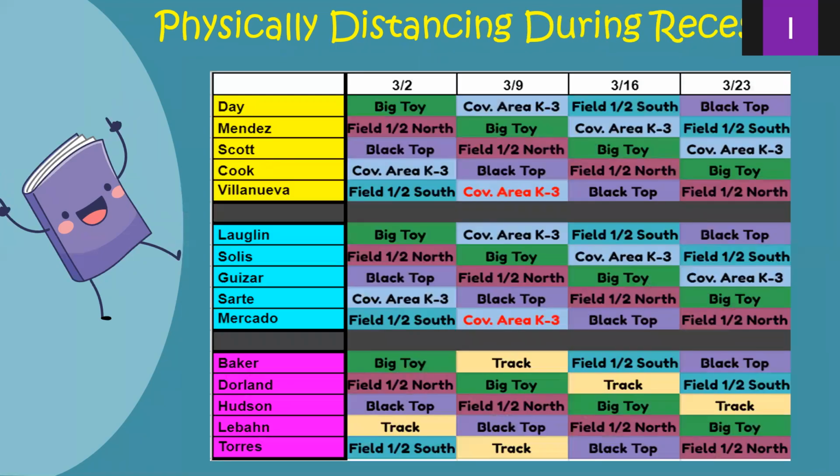During recess, each class will be assigned their own area for recess. The areas rotate every week. In addition, each class will have their own recess equipment that will be disinfected after every recess use.